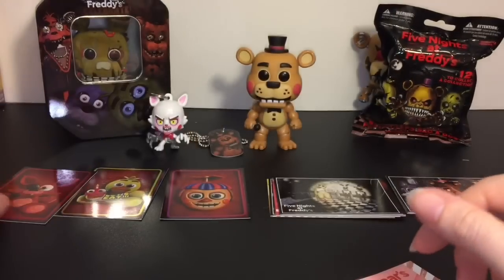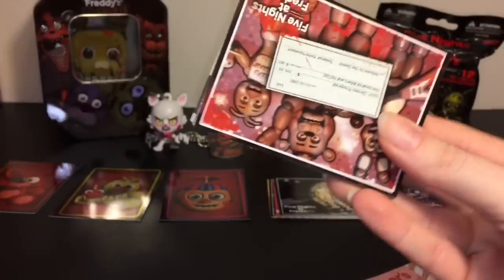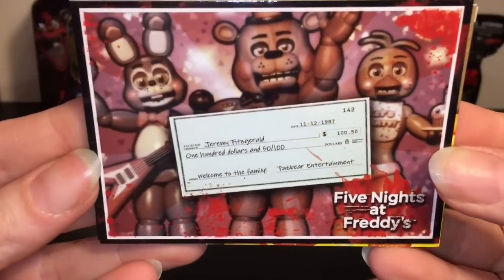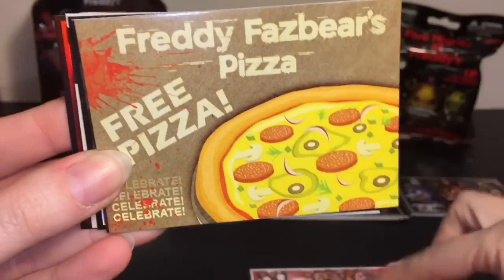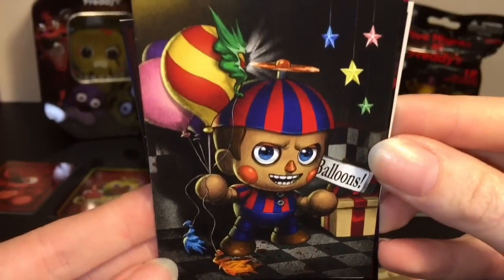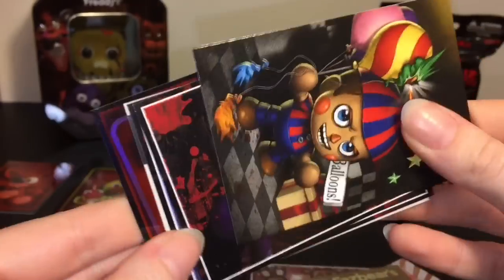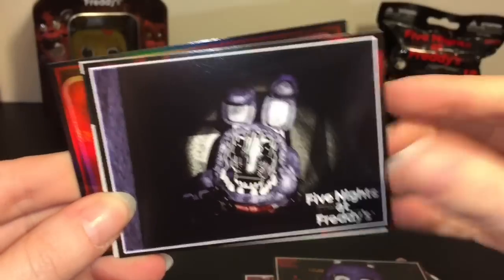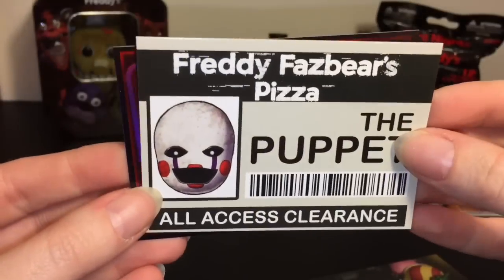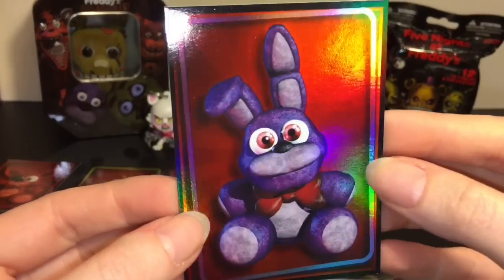He's so cute. Awesome. And then our very last pack is this one. We have the check. Free pizza. Oh, wow. The artwork's really neat on this one. Ooh, and the Puppet's All Access Clearance. And then we have our foil Bonnie.